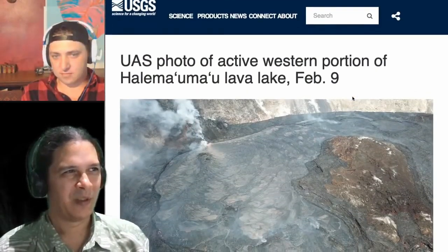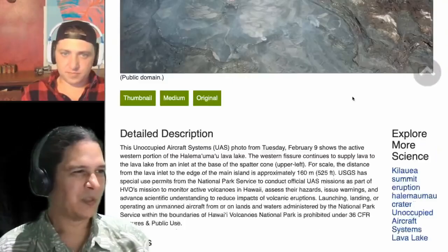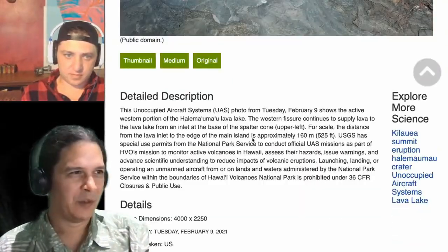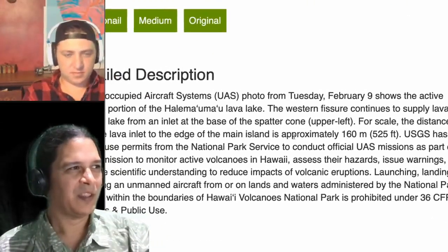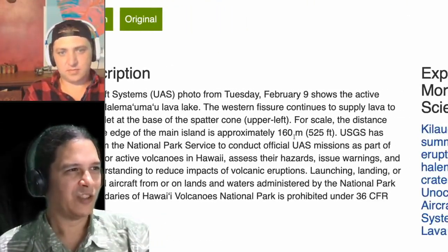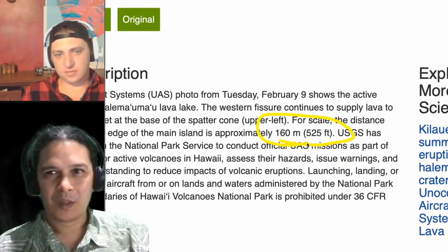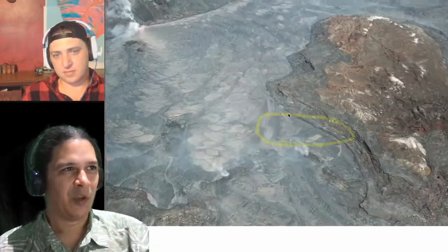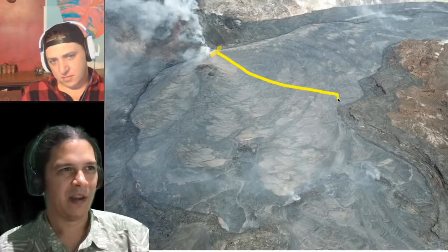USGS-UAS photo of the western portion of the lava lake, February 9th. And the reason this one is interesting is because if we go here in the captions, it does say, for scale, the distance from the lava inlet to the edge of the main island is approximately 160 meters, 525 feet. So that's telling us, if we look up here, it's between the edge of the island and a lava inlet, 160 meters, right there to there, right?